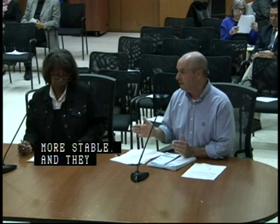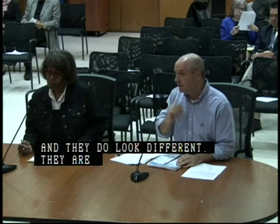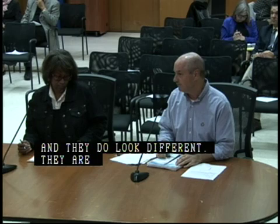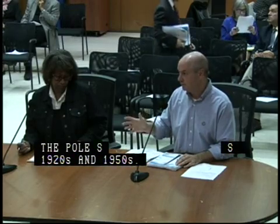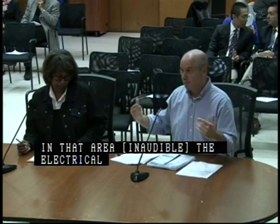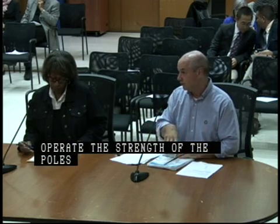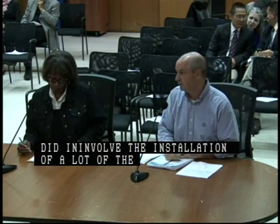and they do look different than the wooden poles. They're a bluish, grayish pole that I guess has brought up a few questions. The poles on Austin Street, I think they were originally set between the 1920s and 1950s, and they're coming towards end of life. In 2014, in that area, we did a major upgrade of the electrical infrastructure, essentially reconducting new wires across. At that time, we decided to upgrade the strength of the poles and take care of any of the end poles, which involved the installation of a lot of these composite poles for added strength and to hold on to the existing infrastructure.